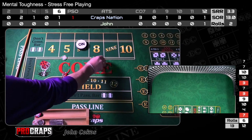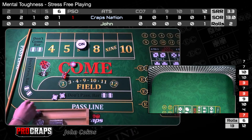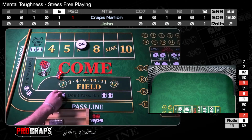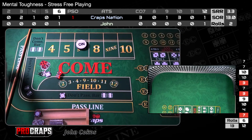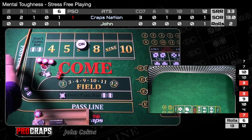But this is okay. You end up losing the 55. You get paid 100 here. And the net result of that is going to be a $5 win. I'll show you how that works out. There's the 100. I'll pay that in reds to replenish everything.